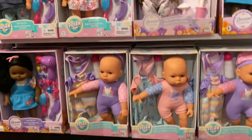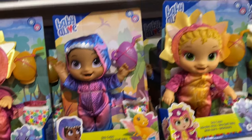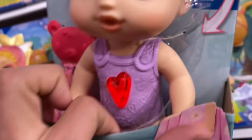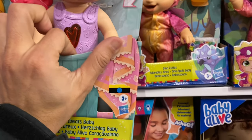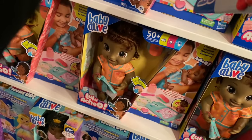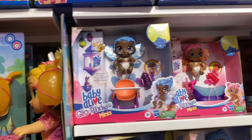Some of them have stuff that you can feed them with. One of them has a blow dryer. You got Baby Alive, which is the popular one where they eat, they poop, they pee, they cry sometimes, and they don't stop crying until, look at this one. This one has a heartbeat. Look at that. Whoa, that's pretty cool. Heartbeat baby. Let's see. How much is this one? $14.99 for Happy Hearts Beat Baby, Baby Alive.